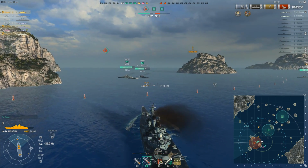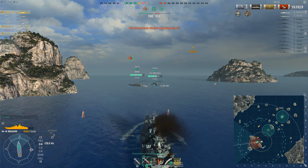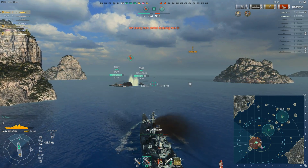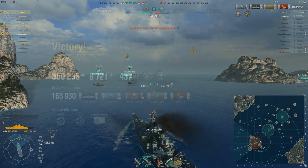So I'm just going to skip ahead to the results screen, because really nothing happens, and it's a pretty easy win for us. We take this cap. The other destroyer on the enemy team has actually gone north and contests C, but we end up just capping out, and that's all there is for the rest of this particular battle.